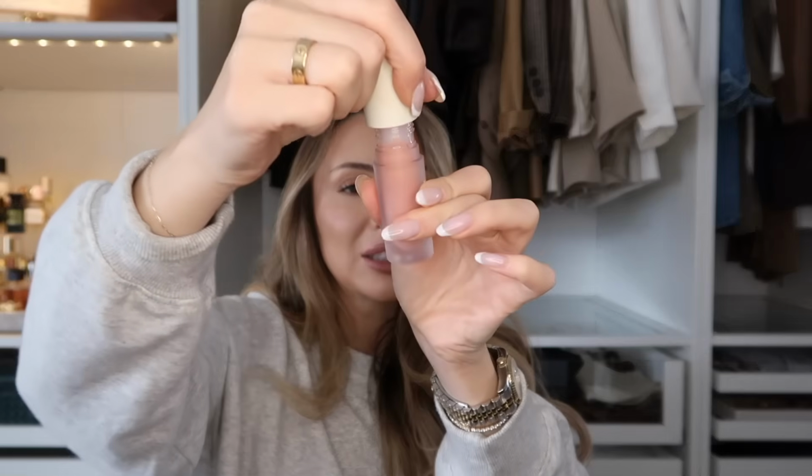Okay, then I got the new Summer Fridays Bare Sand Lip Oil. I've been dying to try these, but none of the colors really spoke to me. But this one is a really nice sheer nudie pink. I'm gonna put a little on. That is my dream lip product. It has a little bit of color, a little gloss, and it's the perfect light pinky nude.